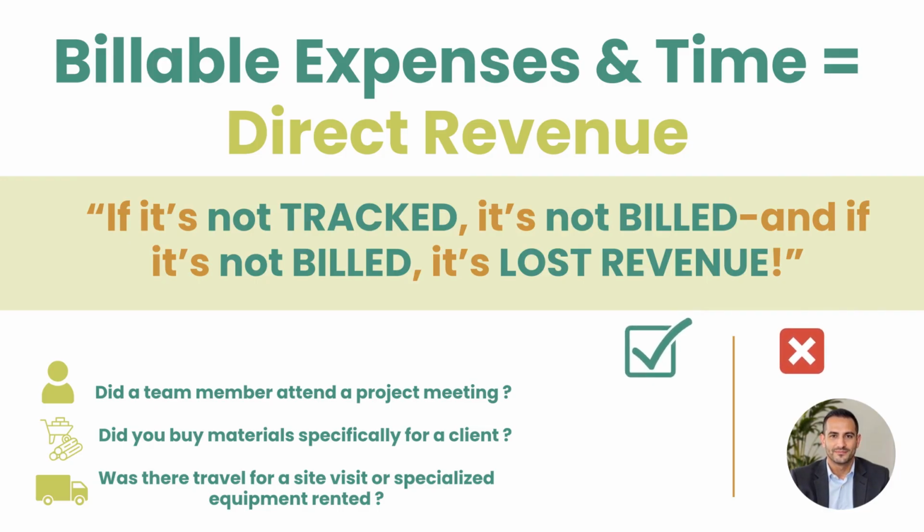Think of it like this. Did a team member attend a project meeting? Did you buy materials specifically for a client? Was there travel for a site visit or specialized equipment rented? Every one of those should be captured as a billable line item, tagged with the client or job code, and pushed into your invoicing workflow.